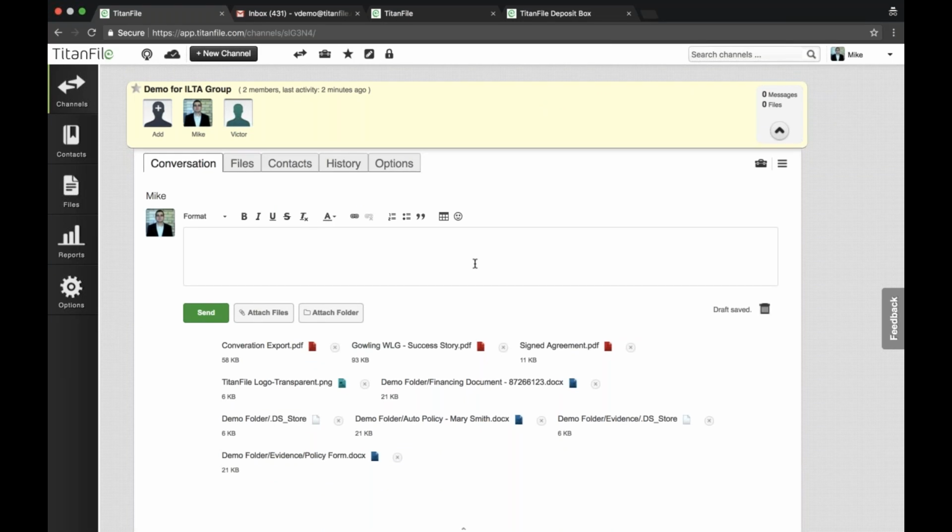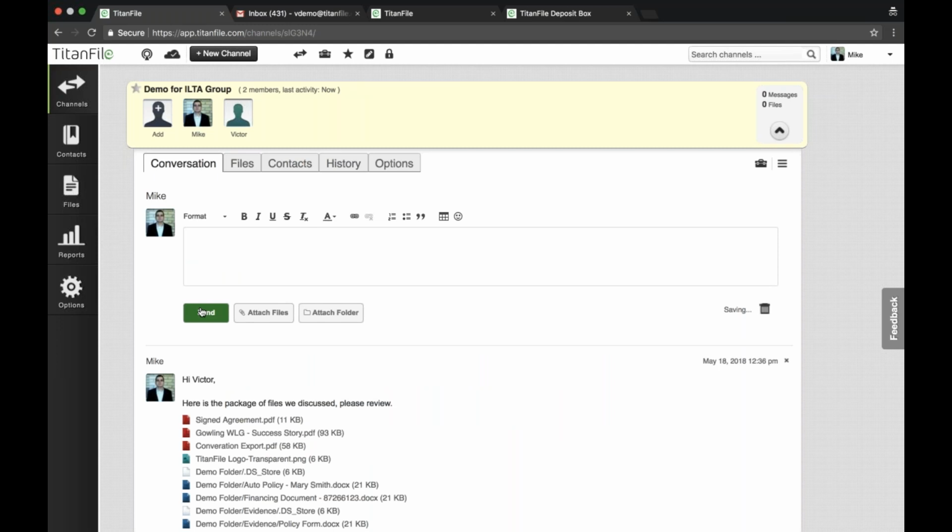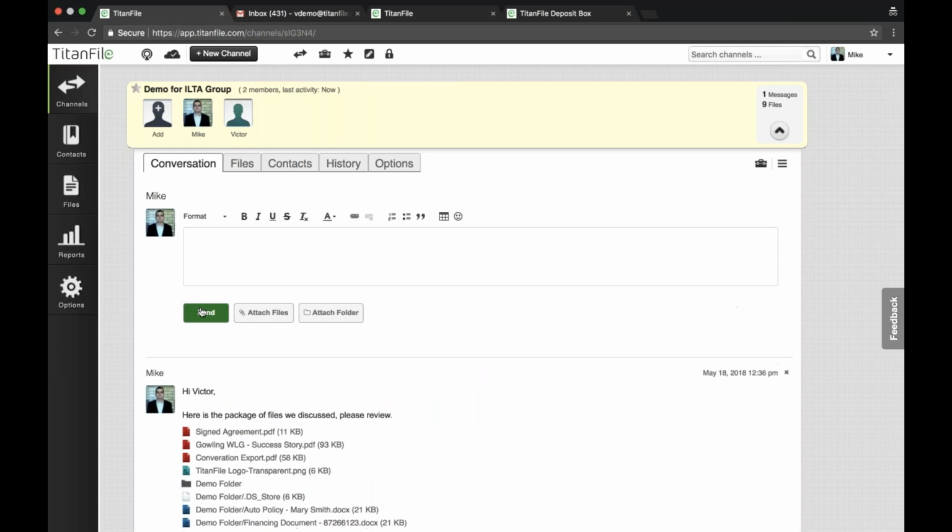Again, similar to email, once you've attached your files to your message, it's rare for you to send that without some context. So in Titan File, it's not just sending files, but you can include messages as well. This is part of the collaboration between you and the client. So I'll say, hi, Victor. Here's the package of files we discussed. Please review. Something simple. Hit send, and off it goes.